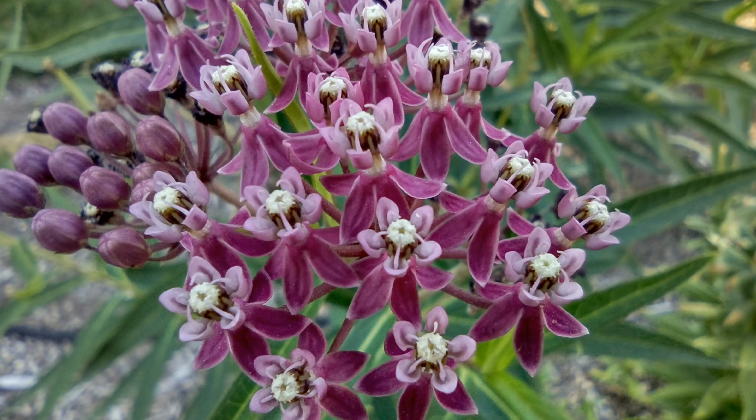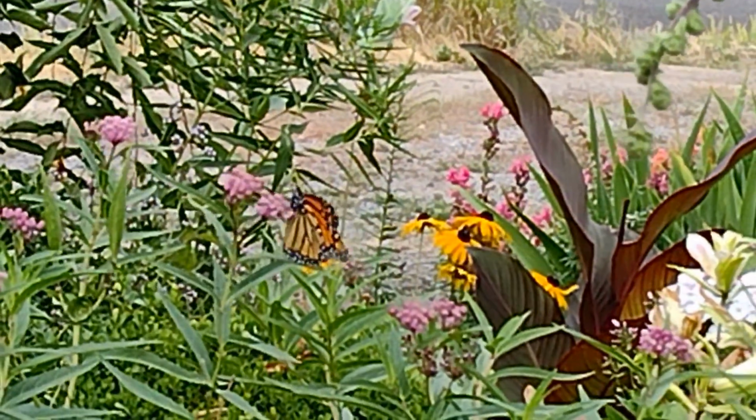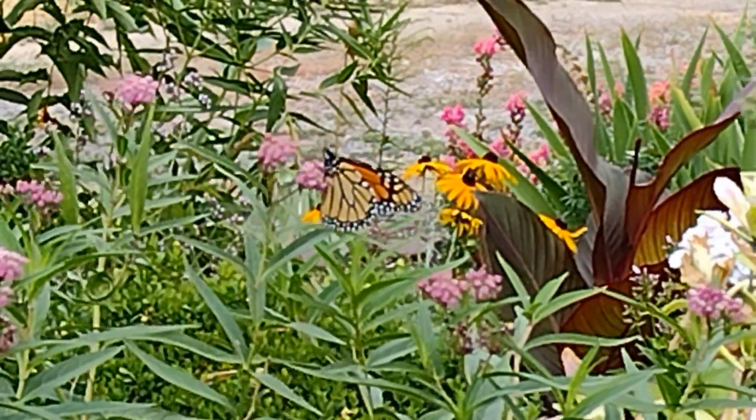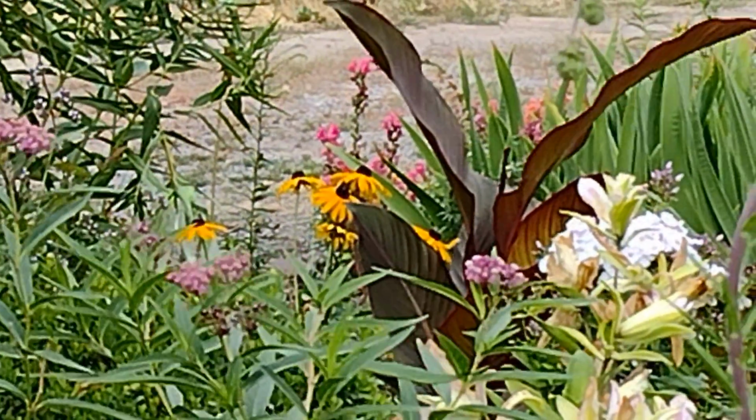As a side note, one plant that I hope that every gardener everywhere will plant is milkweed. And that is because milkweed is the species of plant that monarch butterflies have to have in order to complete their life cycle. It is the only plant that the caterpillars can eat. And so one of the reasons that the monarch's population keeps declining is because of the lack of milkweed that they have available to eat. So let's fix that problem.